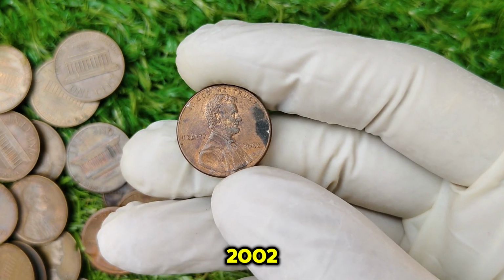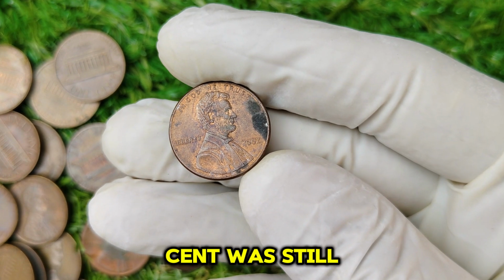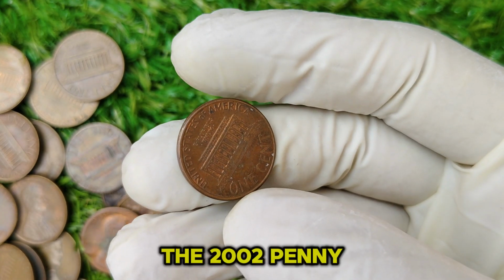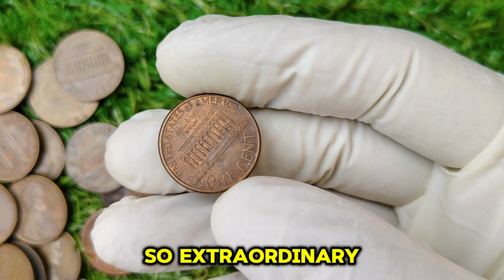Fast forward to 2002, nearly a century after the coin's debut, and the Lincoln cent was still one of the most widely produced coins in the United States. But there's something special about the no-mint mark version of the 2002 penny. Let's take a closer look at what makes this coin so extraordinary.